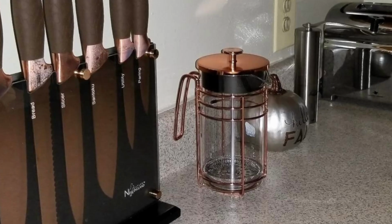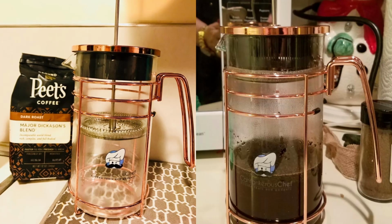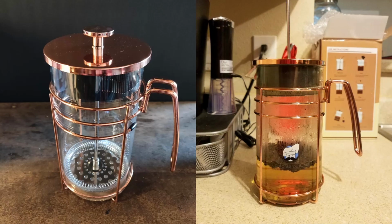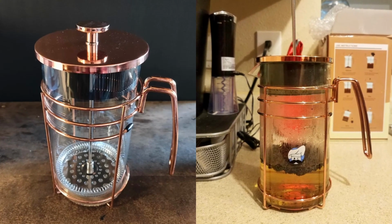The design is also highly functional. The rose gold finish is easy to clean and resists fingerprints, ensuring that your coffee press stays looking new even after many uses. The ergonomic handle provides a comfortable grip, while the easy pour spout ensures that you can serve coffee or tea without spilling.